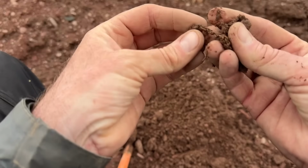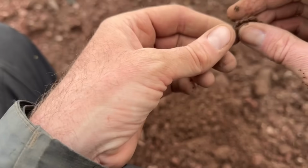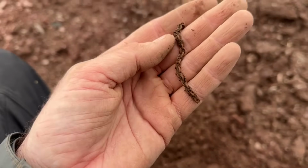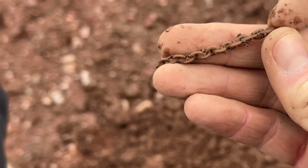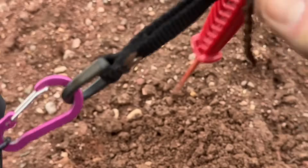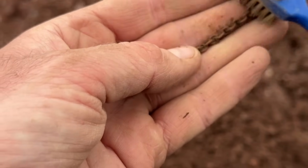Well, it's in my hand. Oh, it's a chain. Got a bit of chain. Well, bigger than I was expecting. Looks like it's copper, but it may well have been plated at some point in its life.